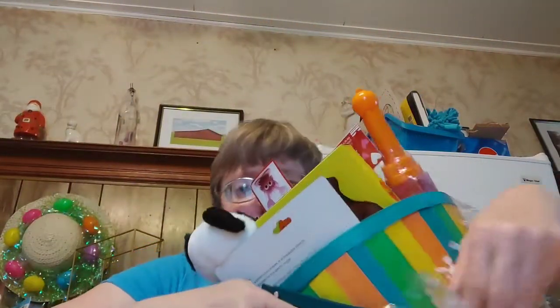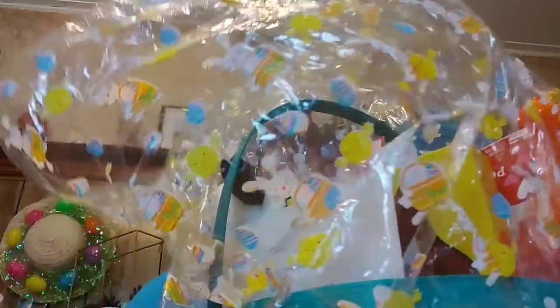I am going to be putting the plastic onto the basket. It's a decent size. They come in a 2-pack from the Dollar Tree. And take the basket very carefully. And again, I will show you what it looks like in the bag when I am done.